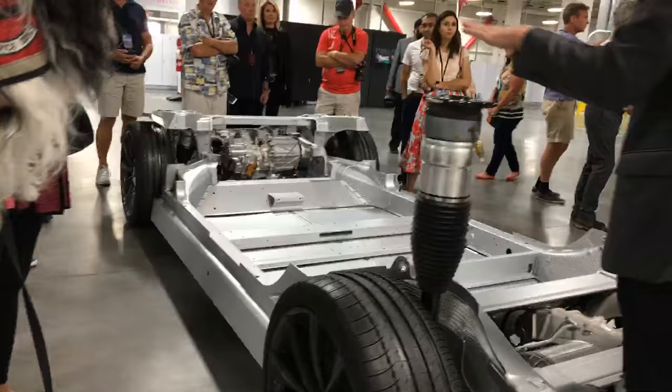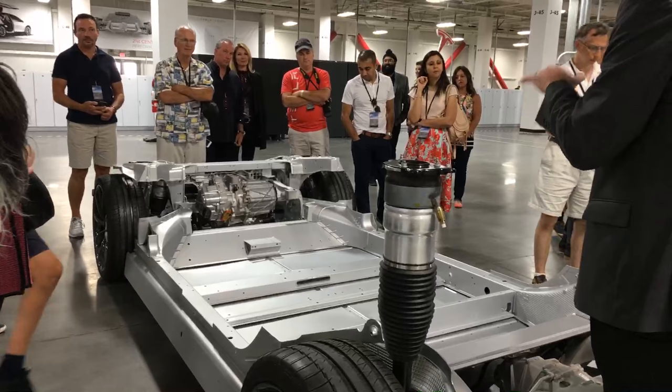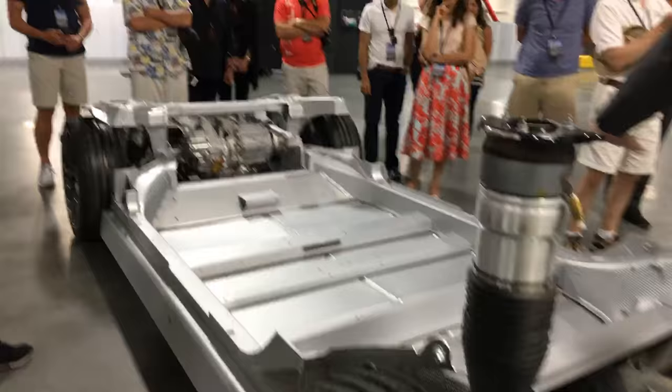So we are going to be building the battery modules and the battery packs for the Model 3 here at Gigafactory. And similar to the Model S, those batteries will go beneath the chassis to add additional stability and weight to the bottom of the car.